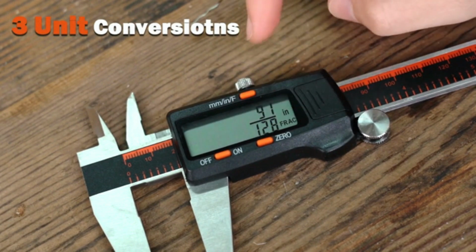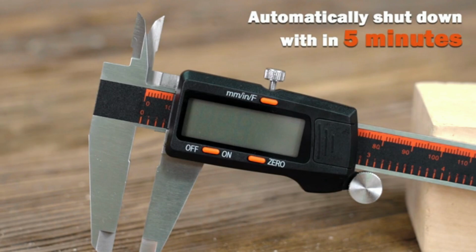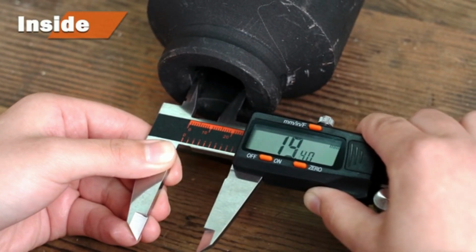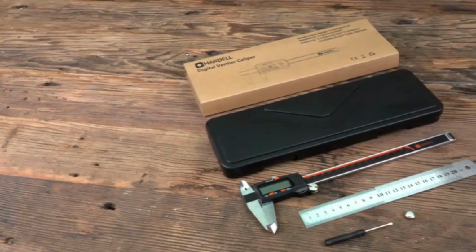The digital display is easy to read, providing clear and immediate results, which enhances user experience and efficiency during measurements. The caliper's design includes a comfortable grip for ease of use, and it operates smoothly across its range, which spans from 0 to 6 inches.